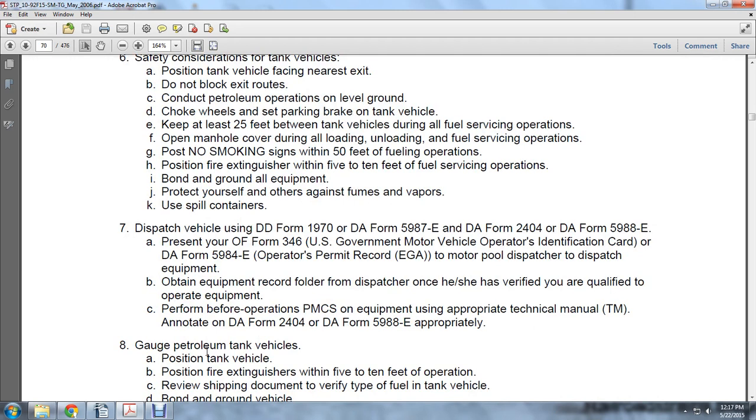Okay, dispatch vehicles: DD Form 1970, DA Form 5987-E, DA Form 2404, and DA Form 5988-E. These will be repeated later throughout the chapter. Present the OF Form 346, U.S. Government Motor Vehicle Operator's Identification Card, or a DA Form 5984-E, Operator's Permanent Record, to the dispatcher to dispatch the equipment.